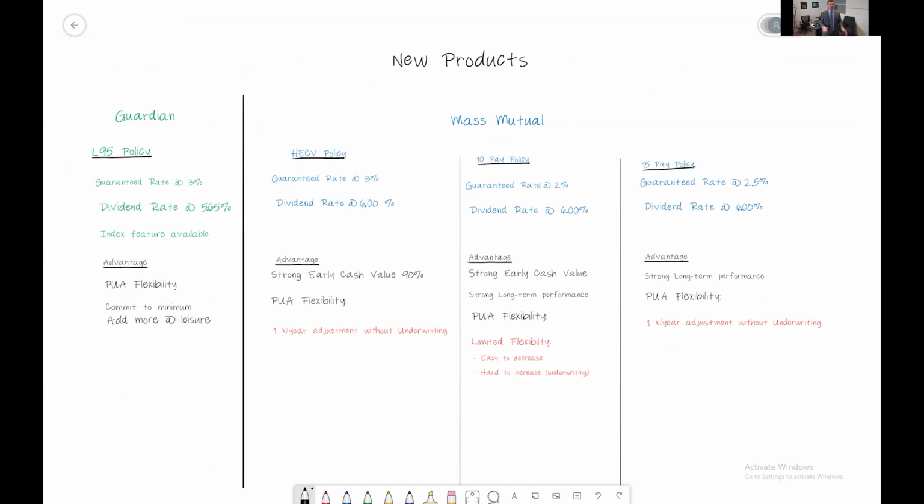So with Guardian, we've primarily been looking at the L95 policy. We wanted to get that in by the deadline, but we were unable to just with underwriting and such. So if we still did pursue Guardian, just based on the funding and everything that you're considering, I would still recommend the exact same product, the L95 policy. It's just the updated version, which I know we touched on a couple of bullet points before. Mainly, the main differences are the lower guaranteed rates, higher PUA fees.